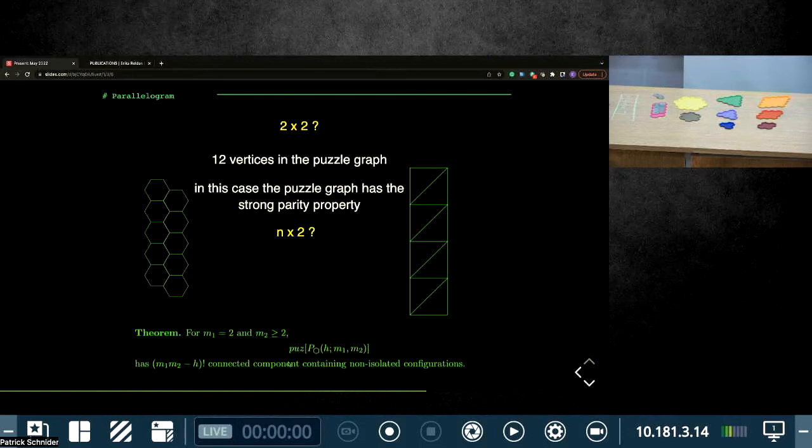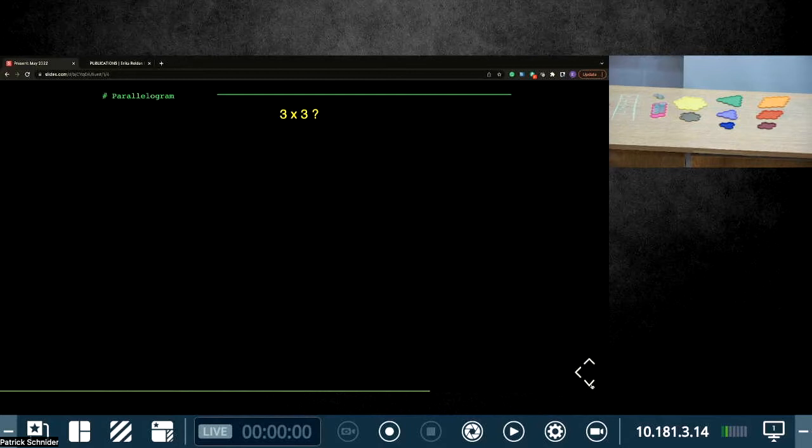And we have proved this theorem that the 2 by n, where n is bigger than, well, actually it also works with 2 if you plug in numbers, has m times m minus 2, the number of empty cells, factorial components that are not trivial. Because the trivial ones are the ones that have the holes isolated. We don't care about those. And so here we see a very different behavior than what is happening with square sliding puzzles, unless you have only one column.